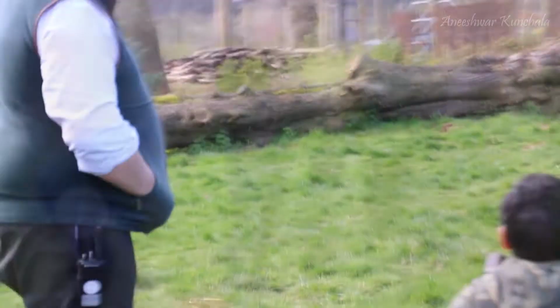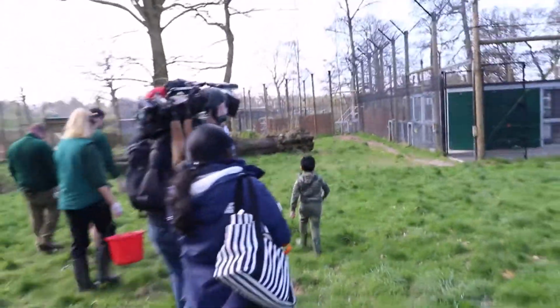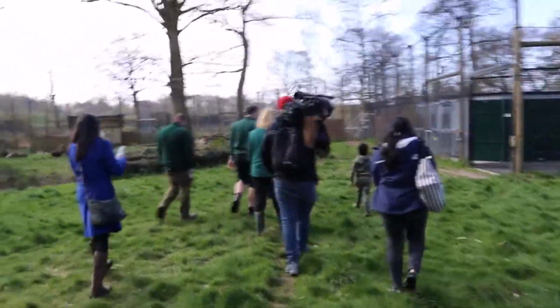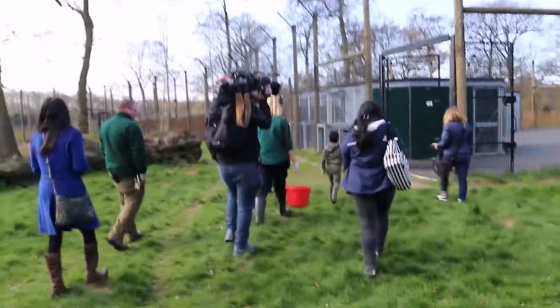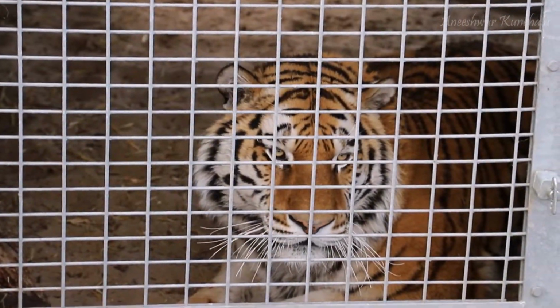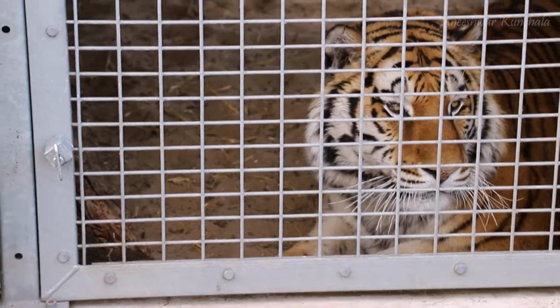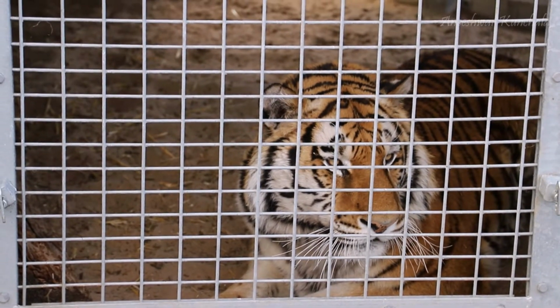So it's pretty rare that people come in the tiger paddock. Yeah, only the giraffe. I'll be teasing that. Well, you want to see giraffe? Oh, maybe. We'll see what we can do. Do you want to see the tiger being fed first?